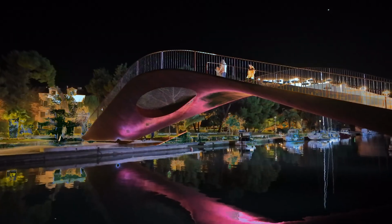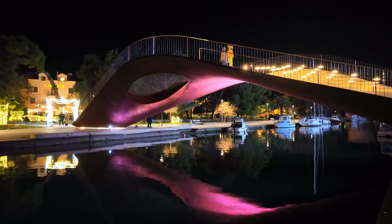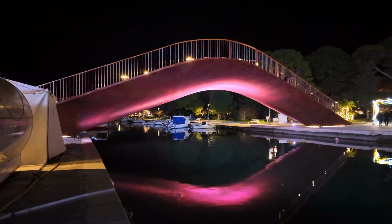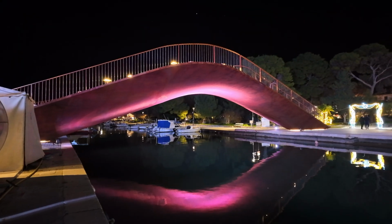The bridge is not only practical, but also beautiful, especially at night, when integrated lighting enhances its sleek design, creating a magical atmosphere over the water.